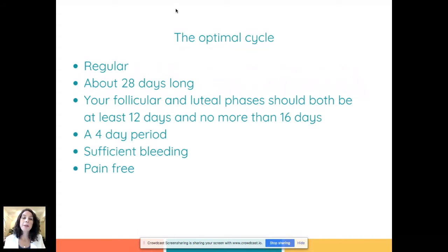So the optimal cycle is regular, meaning that it comes at regular intervals. Studies show that on average, women with irregular cycles only had a quarter of the chance of getting pregnant each month than those with regular monthly cycles. So your period should come at regular intervals. It shouldn't sometimes be shorter and sometimes be longer. And it should be ideally about 28 days long. Plus or minus a few days is fine.